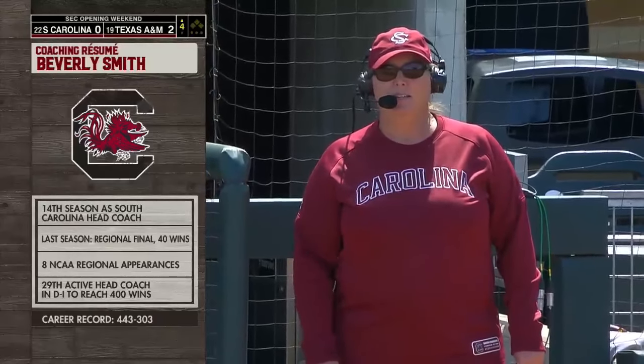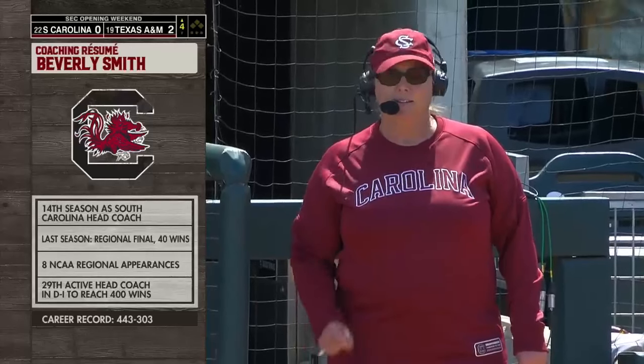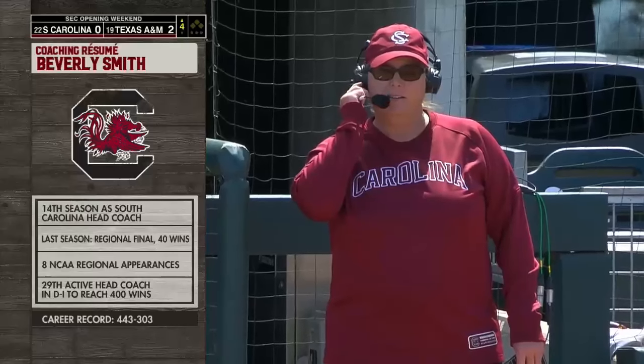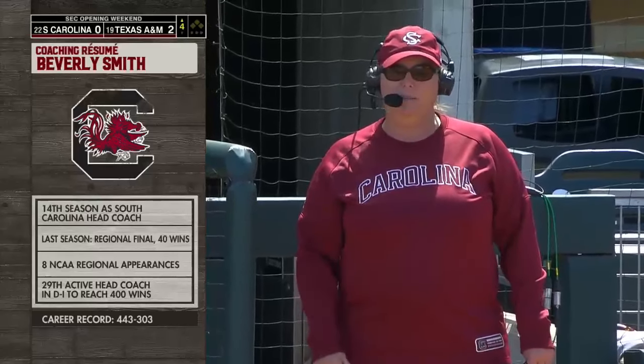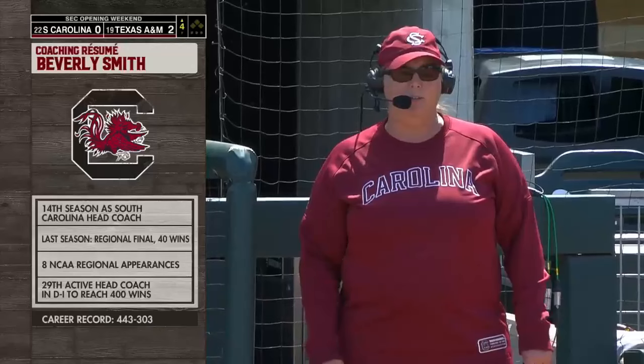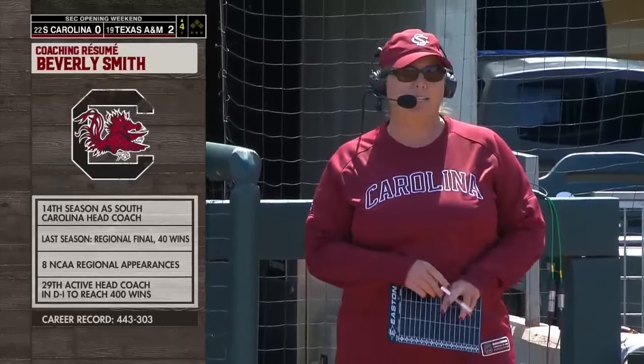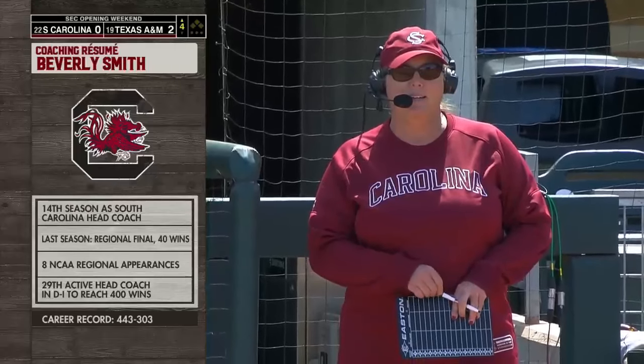And Coach, coming into this weekend, we knew it was going to be a great matchup between pitching on both sides, and Brooke Vestal spinning it pretty good out there. What do you want to see adjustment-wise from your offense moving forward? Yeah, I think this has been a great matchup, right? Two awesome games, and we've certainly left a lot of base runners. We need that timely hit. Good luck, Coach. Thanks for the time.